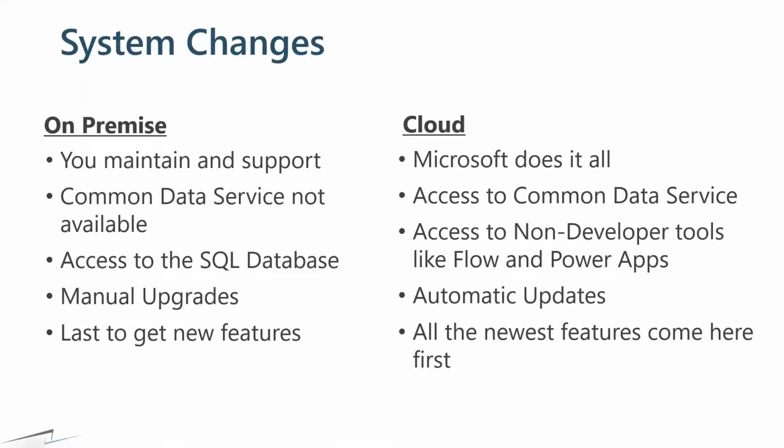Next on my list here is access to the SQL database. When you're on-premise, you have access to that SQL database, whereas when you go to the cloud, you have access to the Common Data Service instead. And you also have access to non-developer tools like Flow and Power Apps. These can open a world of possibilities, and make your CRM program even more user-friendly by using Flow and Power Apps.